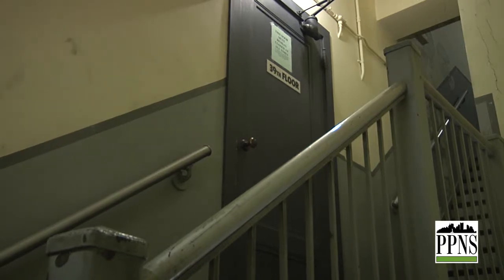Then it was time to see the beacon. We went down a staircase, then onto the service elevator. From there, we slowly rose up the interior of what was once Pittsburgh's tallest building until the construction of the U.S. Steel Tower in 1970. From the 38th floor, it was up the stairs to the 39th.